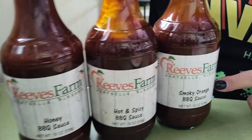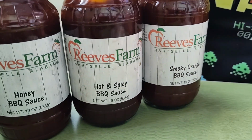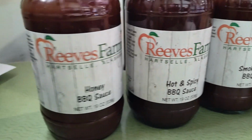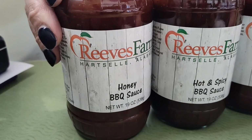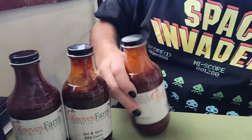All right, guys. So Reeves Farms has about anywhere from 8 to 10 different types of barbecue sauces that you could try. I picked out 3 of them, and we're going to try 3 of them. I'll show you the 3 I picked out. The first one is going to be the smoky orange barbecue sauce. I thought that sounded interesting. Then a hot and spicy barbecue sauce. And then what I'm assuming is going to be a really good one is the honey barbecue sauce. So we're going to try the smoky orange barbecue sauce first.